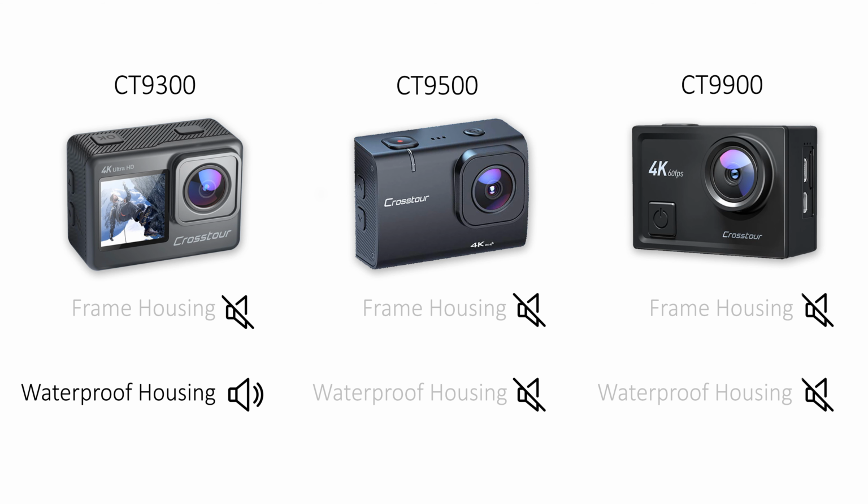Audio test of the Crosstour CT9300 in the waterproof housing. Audio test of the Crosstour CT9500 in the waterproof housing. Audio test of the Crosstour CT9900 in the waterproof housing.